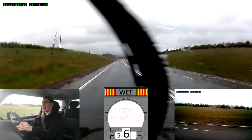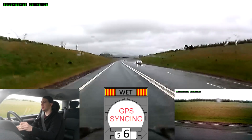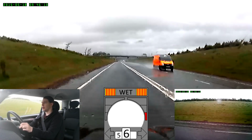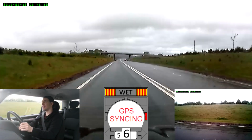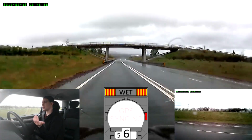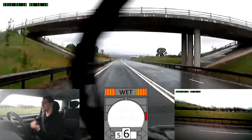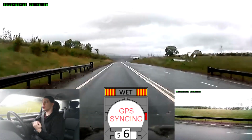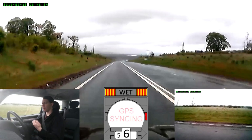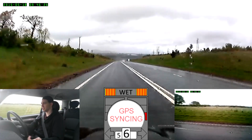And of course, the second aspect of control, and probably the most dangerous one, is aquaplaning, which is where you go into standing water and the water lifts the car up slightly, so you no longer have full control of your steering.